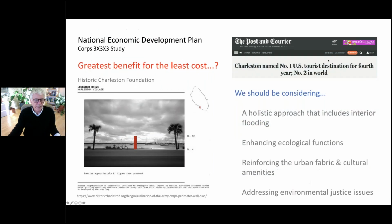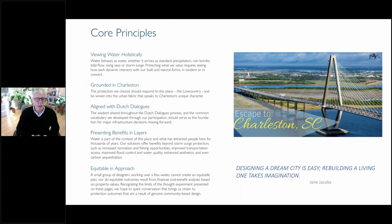So what we did was we came up with approximately 5 core principles that we worked from. First was viewing water holistically. Second was whatever we came up with really needed to be grounded in Charleston. It could be an idea from somewhere else, but we really needed to make sure that it fit within the urban fabric and cultural fabric of Charleston.